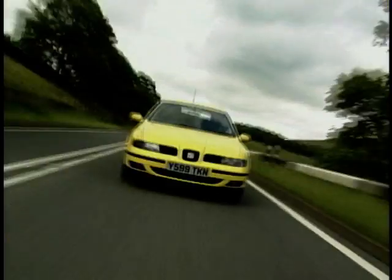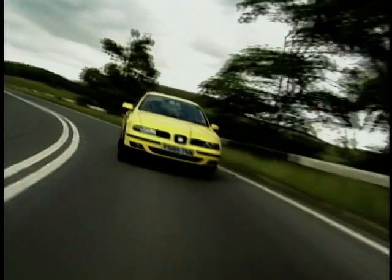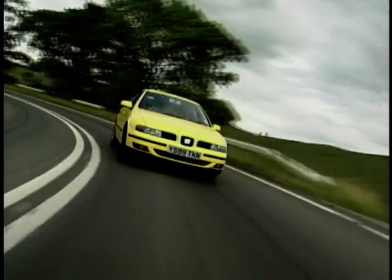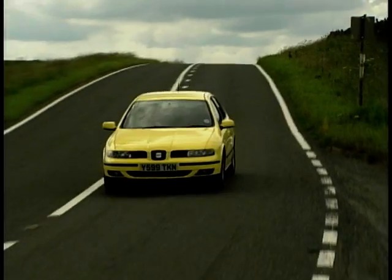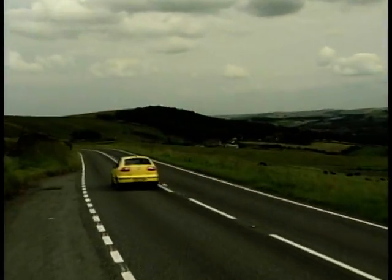180 brake horsepower in a front-wheel drive car is not small, and even with the traction control fitted, it is still easy to get the wheels spinning. Stop smiling, lads, that's not cool anymore. In the wet, the Cupra could be a bit of a handful, especially with that turbo kicking in at only 2,500 revs. Again, because of that VW tie-in, the build quality and materials used on the Leon are superb.